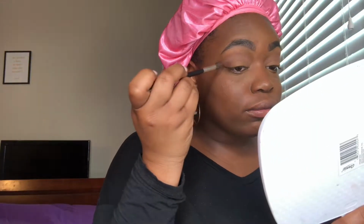Yo, I can't see. Let's try mulberry. I haven't done mulberry. I think today's just gonna be more of a natural look anyway. Ooh, mulberry is berry. Should've known since it's called mulberry, right? LOL.